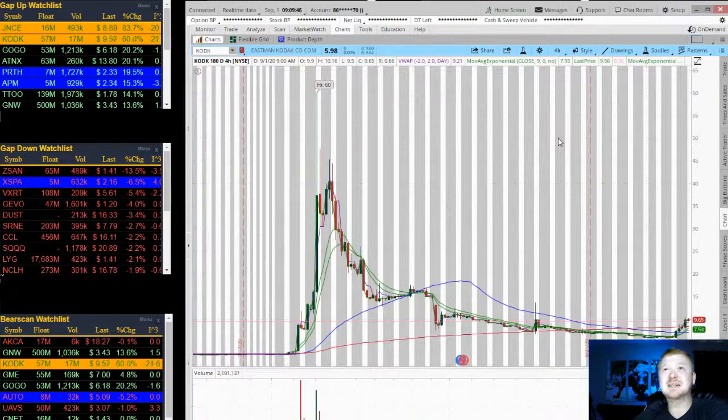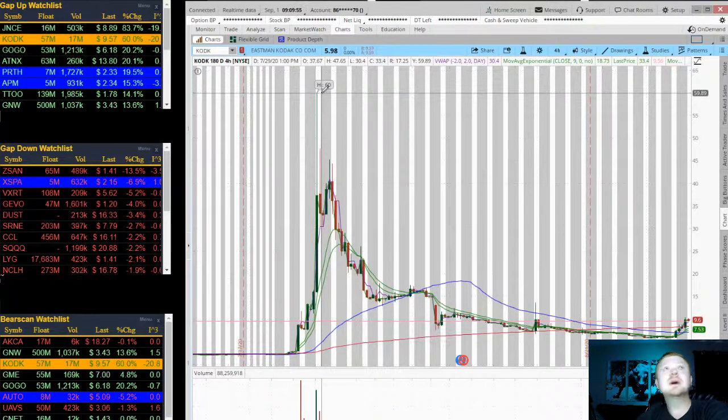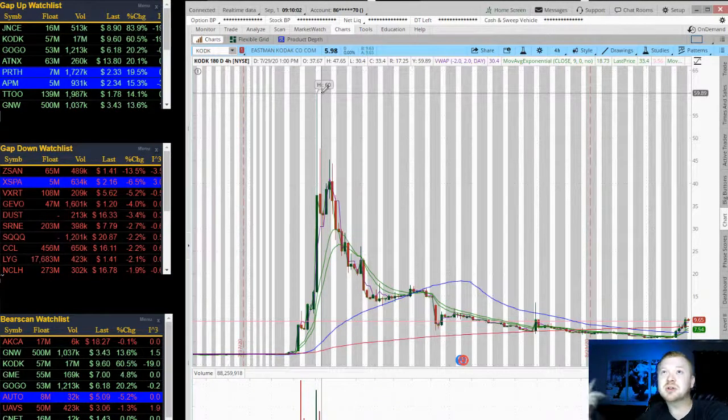KODK is one of these stocks, if you've been around for a while, look at this. It went from a couple dollars to $60. And this was off of government funding, I believe. But KODK doesn't even know what they are anymore. They used to be a camera company, and then they became a blockchain company. And now they're trying to find a cure for COVID.